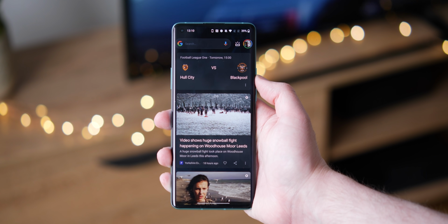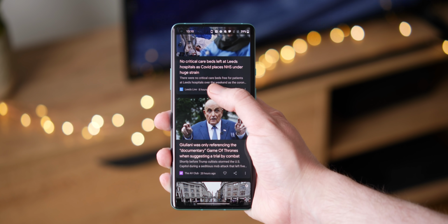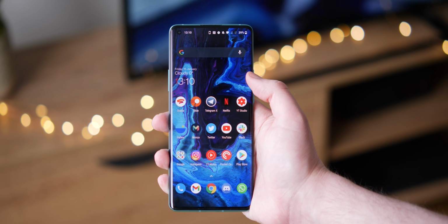It's great to see the Discover feed head into more pre-installed device launchers out there, but it too needs a little bit more work to be deemed fully essential.